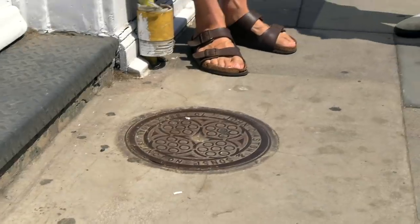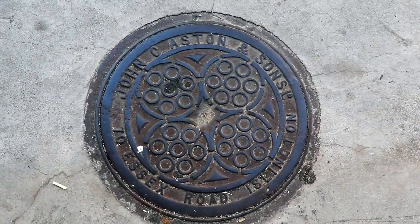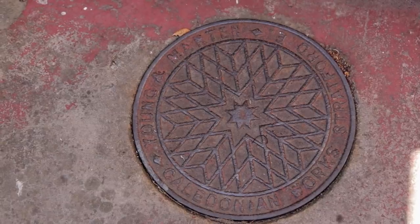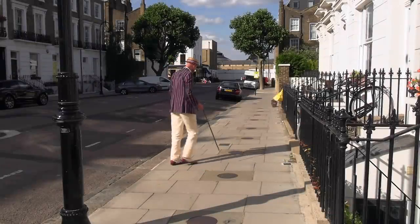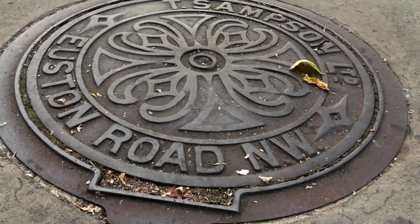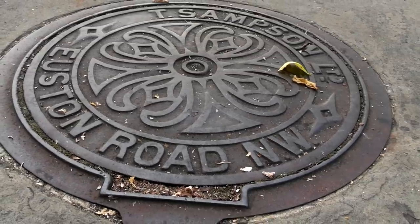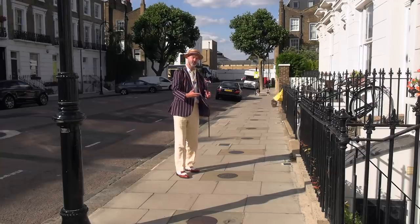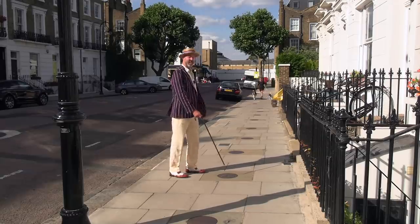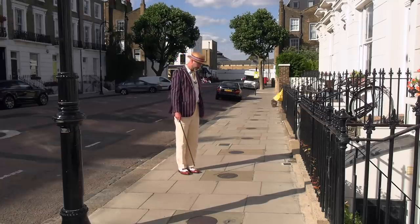Coal hole covers are either purely ornate and decorative and there's no writing. And if you do see the writing, like this one, it's either the foundry where it was cast, or it's the ironmonger that sold it. And some of them are really quite beautiful, actually. I particularly like this one here because it says T. Sampson Limited, Euston Road, NW, instead of NW1. That must mean that this predates 1917, because it was in 1917 that they introduced the numeric subdivision into the postal codes. So this was just NW instead of being NW1. Which is rather nerdy and pleasing for me.